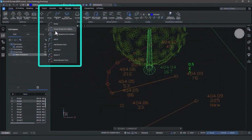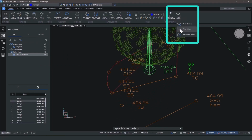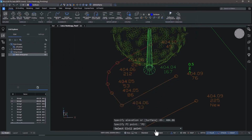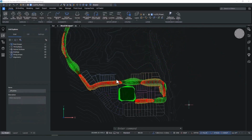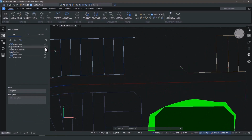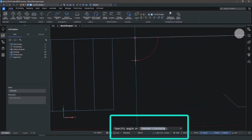Strings were imported from our survey job, and these can be edited as needed. If we add a new PI, you'll see that we can perform easy graphical editing. Double-clicking on a string also brings up the editor panel, just as it did with a point, and we can see the new PI added right within our panel. We've also updated the transparent commands. They're now persistent, which saves you clicks and time. We've added transparent commands for deflection and distance, as well as angle and distance, so that you can enter survey-specific data directly into typical CAD commands, making survey drafting much easier, with much more control, and letting you work the way you expect to.